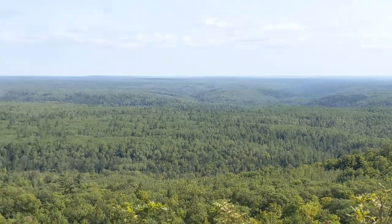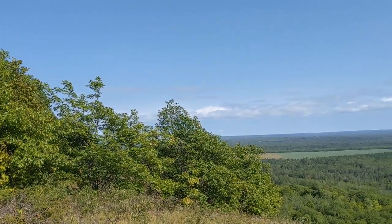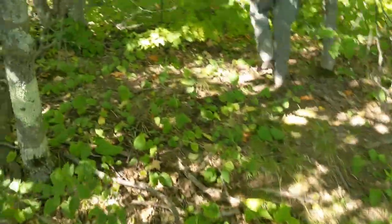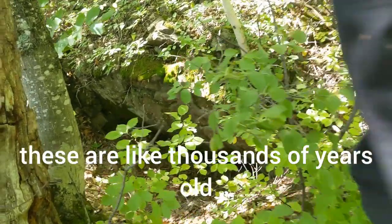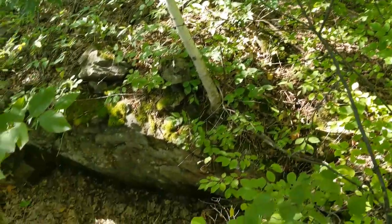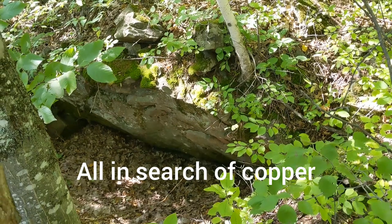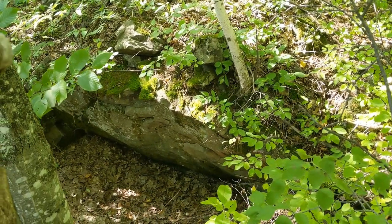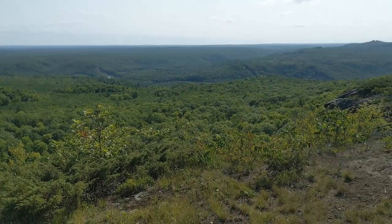The Indians knew that there were ancient pits from thousands of years ago. And usually if you could find pits like that, you could find copper. And I'll show you that. There's one right over here. Like the first ancient village or whatever, these are thousands of years old. They dug it and they threw it up here. Yeah, by hand and using fire and cracking the rock. That is amazing. All in search of copper. Yeah. Wow. Amazing. Just amazing. So beautiful. Yeah, it is.